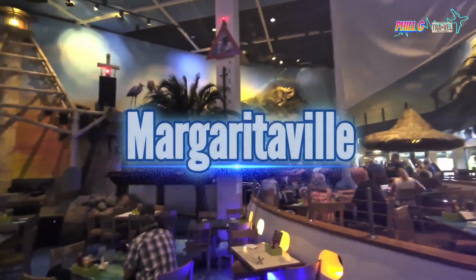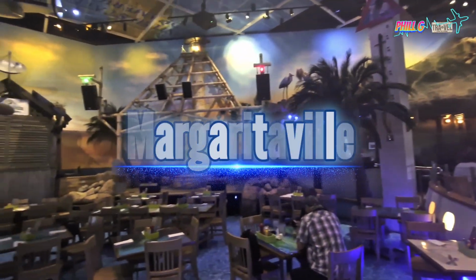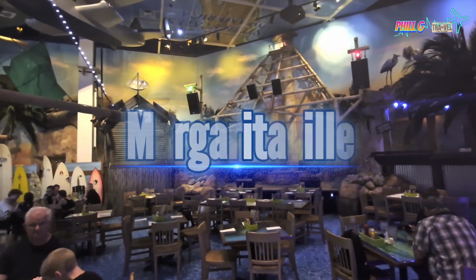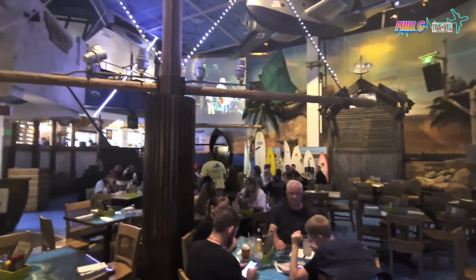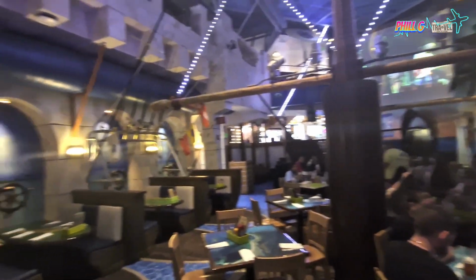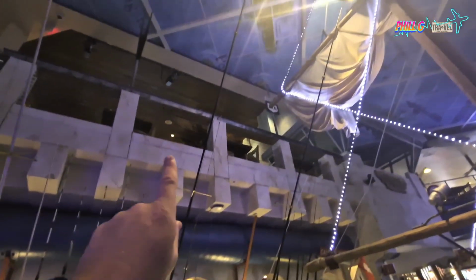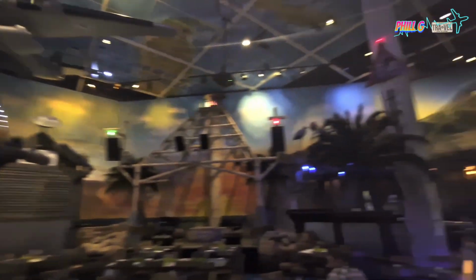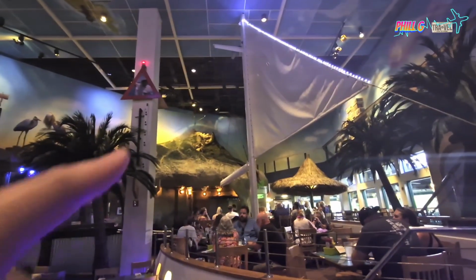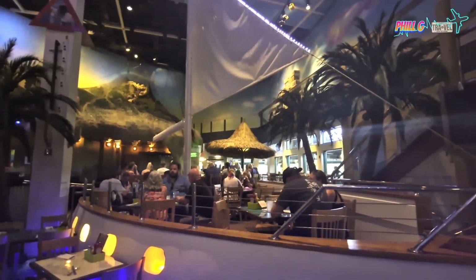Here's a look at the inside of Margaritaville. Also looks like there is seating upstairs. It's nice there. I like the design of the bar as well.